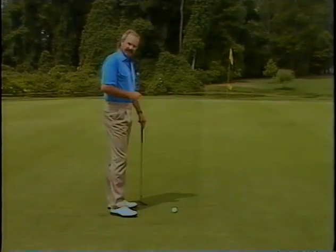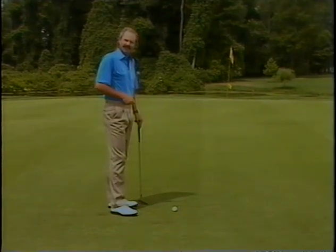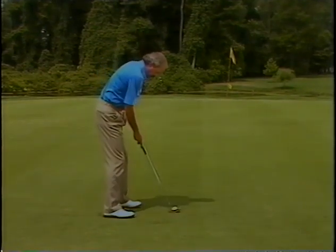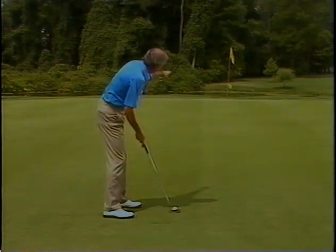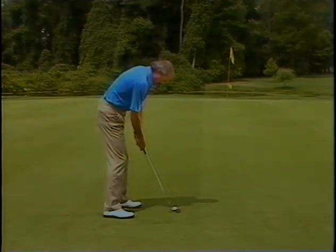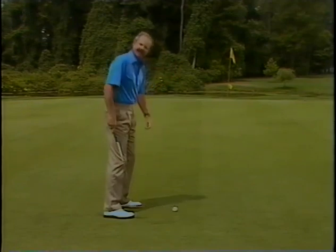Now, the second tip we're going to give you has to do with the visual part of this. Let's not put our putter down and stare at the ball the whole time. Let's look at the hole. Look at the hole, look at the pin, look at your caddy. When you're ready to hit it, then go ahead and do it. Don't stare at the ball.